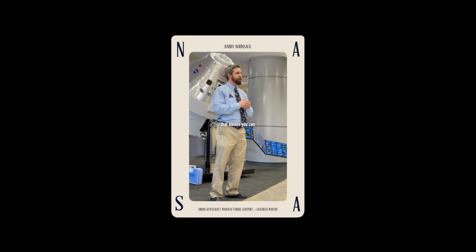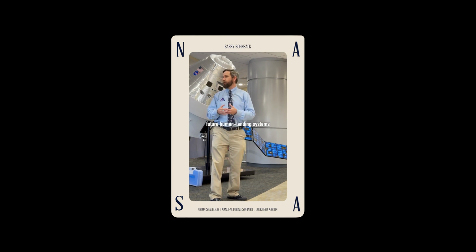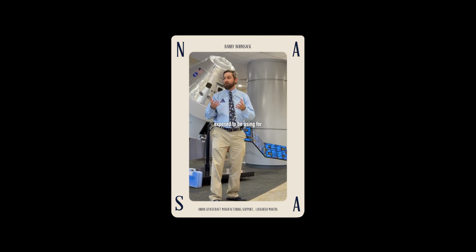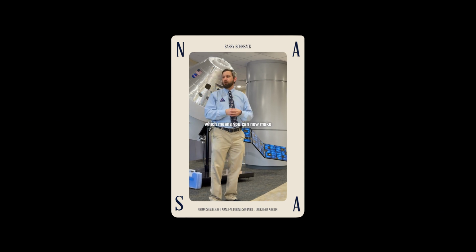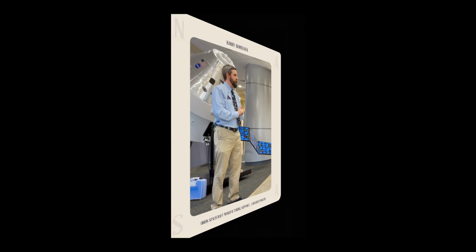If you have solid ice, that means you can go get it, you can melt it, you can drink it, you can split it into hydrogen and oxygen. Oxygen obviously is something that the astronauts can breathe. Hydrogen is what the future human landing systems are supposed to be using for their descent, which means you can now make a gas station on the moon. So the ability to find water on the moon is a major goal of the Artemis program.